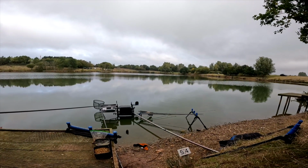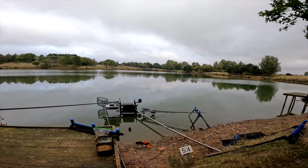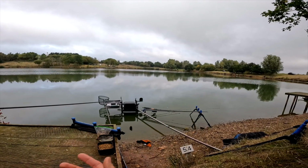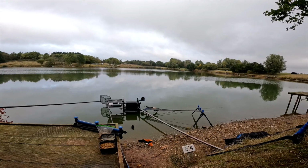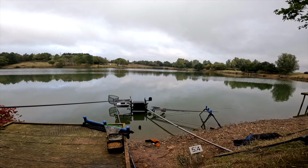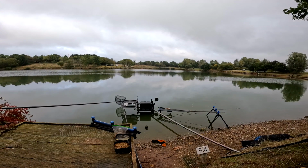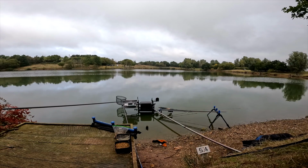So we'll see. There's been a few kicking about, so I think it'll be a slow start, and then it'll hopefully just get stronger and stronger as the day goes on. So it wouldn't surprise me if I don't catch anything in the first couple of hours, to be honest, but that's the nature of these big carp waters. And now we'll get the nets in in a minute and get some bait on the side tray, and then we'll crack on.